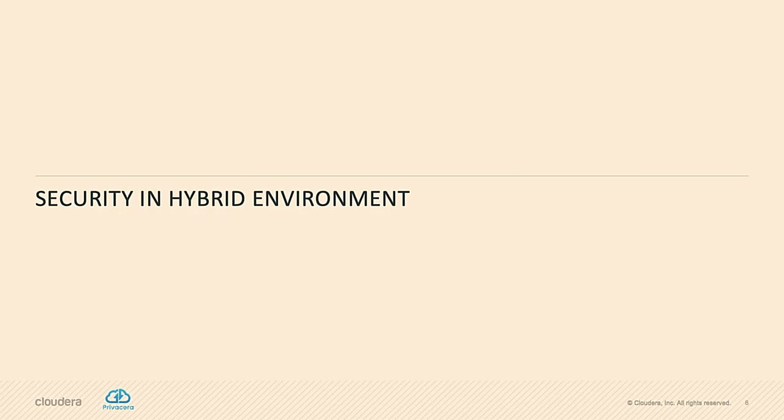And now Bosco is going to talk about security in hybrid environment. Yeah, thanks, Pat. Most of the features that Madan talked about I won't go into in depth right now, because we are pretty much using almost all of them in the hybrid security.